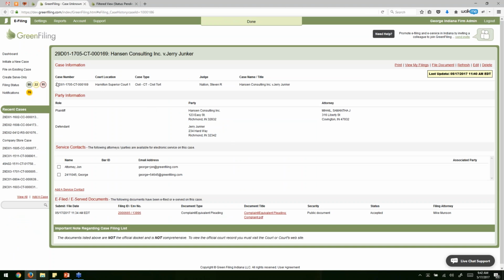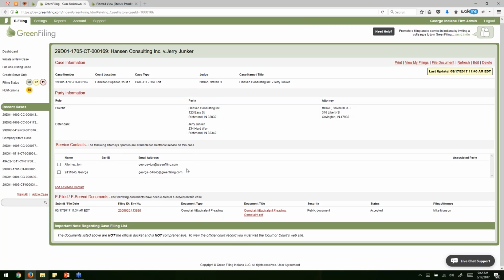You're going to see it has some case information here. You can see who the assigned judge is. You're going to have some party information. You see the service contacts attached to this filing, and you can manage these service contacts from here. And then you also see a list of all the e-filings that have occurred on the case. So this is not meant to be the official record by no means, but it's a picture that we can paint of the case to kind of give you an idea of what's going on in the case.